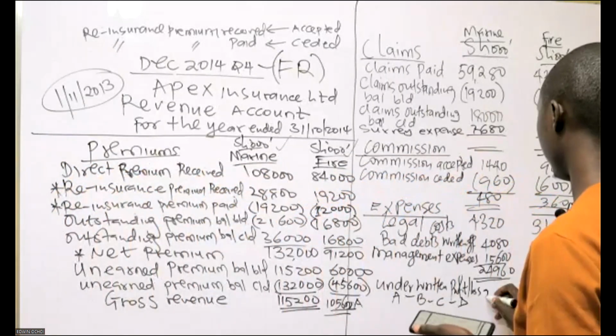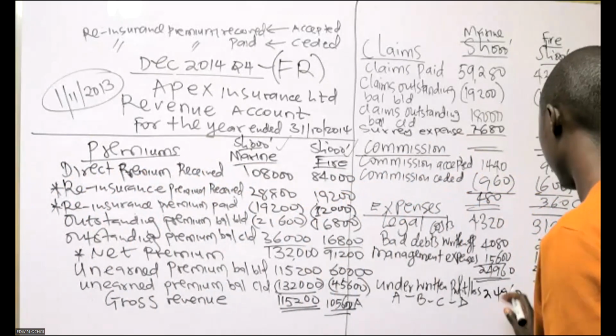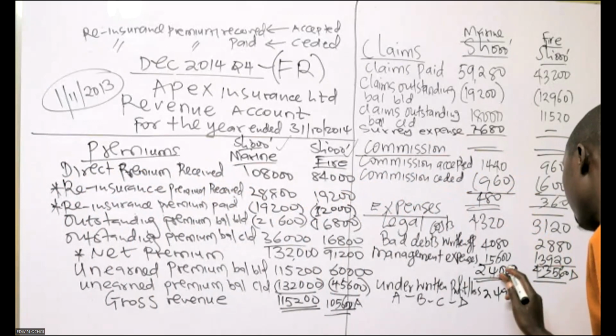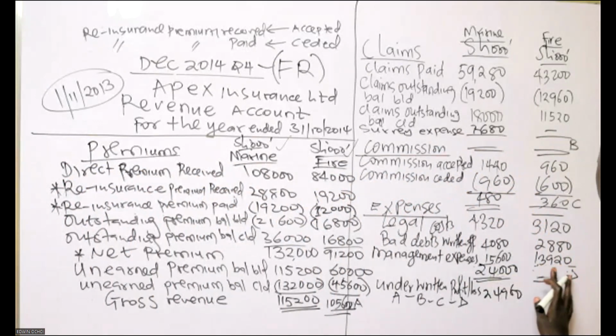So the total expenses is 24,000, and here we have 19,920. And this one was 43,560. So we are done with the revenue account.